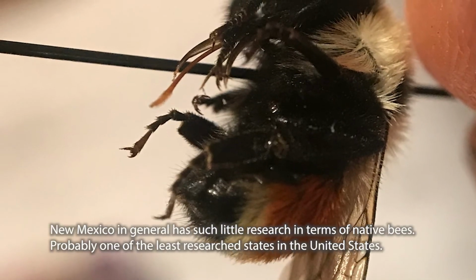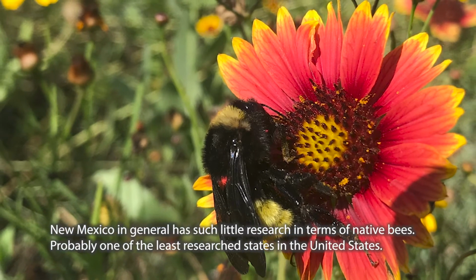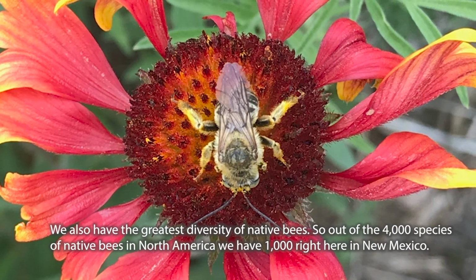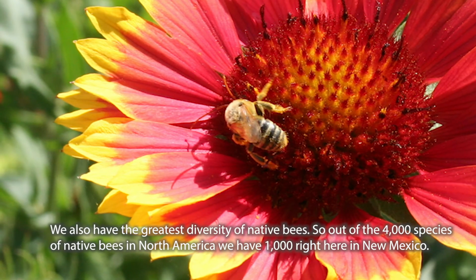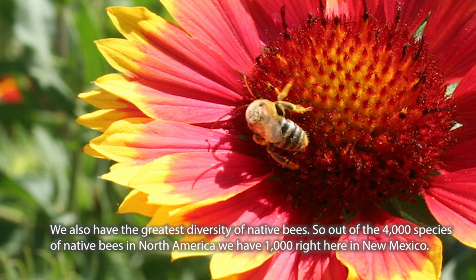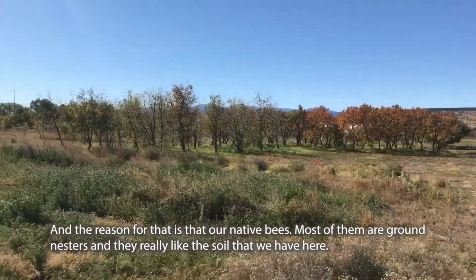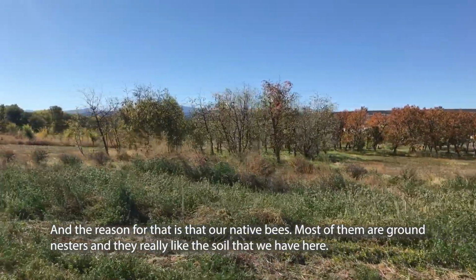So New Mexico in general has such little research in terms of native bees, probably one of the least researched states in the United States. And we also have some of the greatest diversity of native bees. So out of the 4,000 species of native bees in North America, we have 1,000 right here in New Mexico. I think we're only topped by perhaps California and maybe Utah. And the reason for that is that our native bees, most of them are ground nesters, and they really like the soil that we have here.